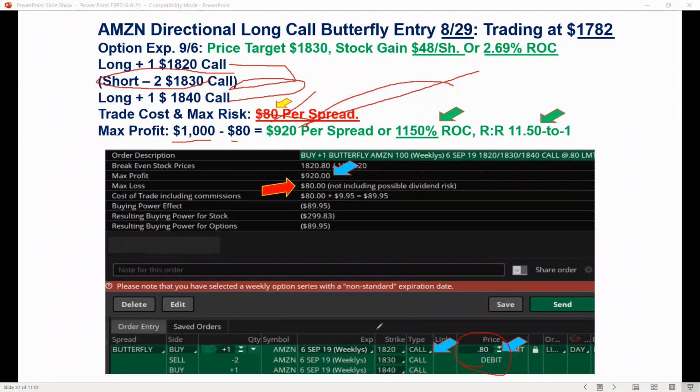Now, if you were to hit exactly at expiration that 1830 target, this would be a potential for $920 per butterfly spread profit. So if you did one spread, you theoretically might make $920 on your risk of $80. That's a 1,150% return. Or the other way to look at it, you risk $1 to make potentially $11.50. Again, you're never going to make that exactly, but just think of it, if you made $100 or $500 on that risk, that's still a huge return.